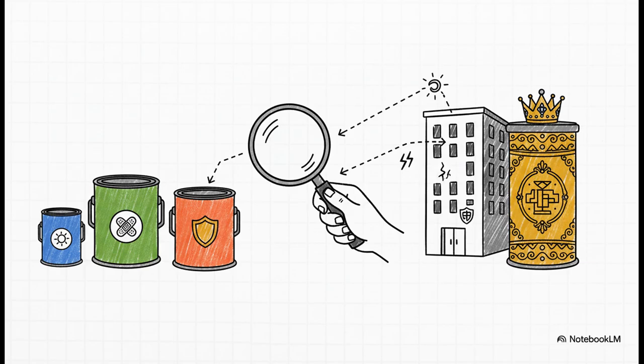Listen, the goal is not to buy the most expensive product on the shelf. The goal is to choose the right one. So remember this: don't just paint your building, prescribe the right treatment for its unique needs.